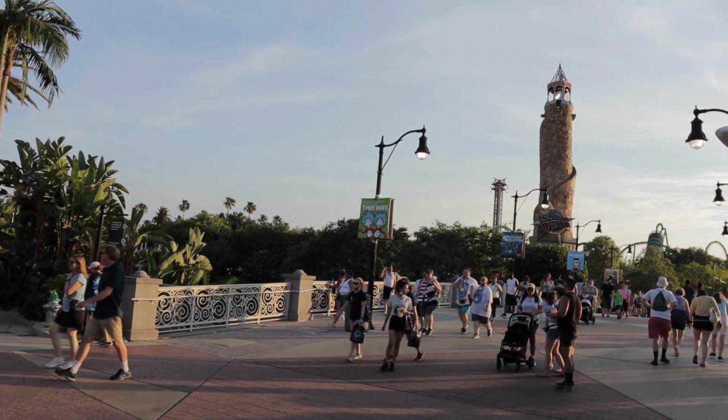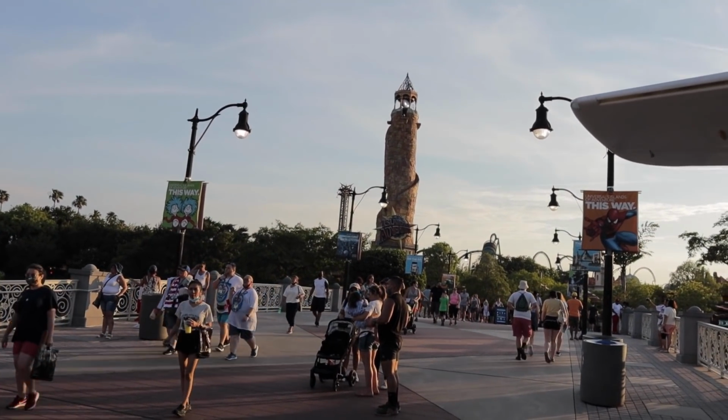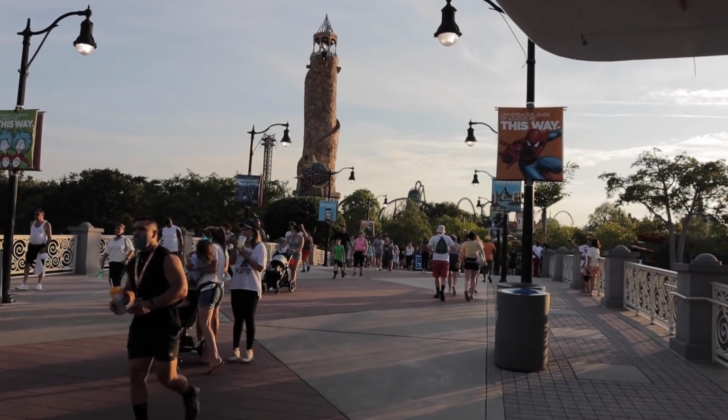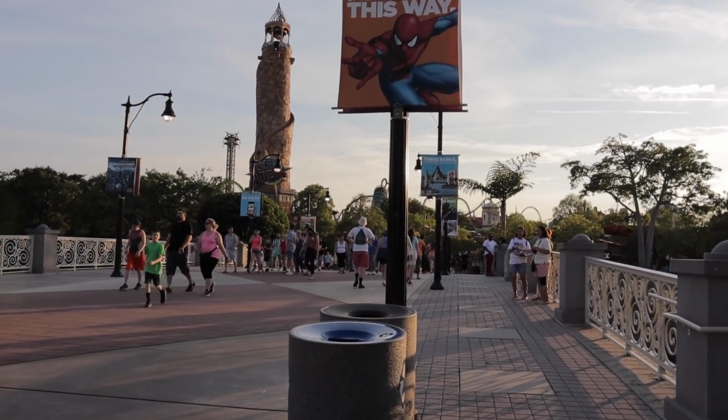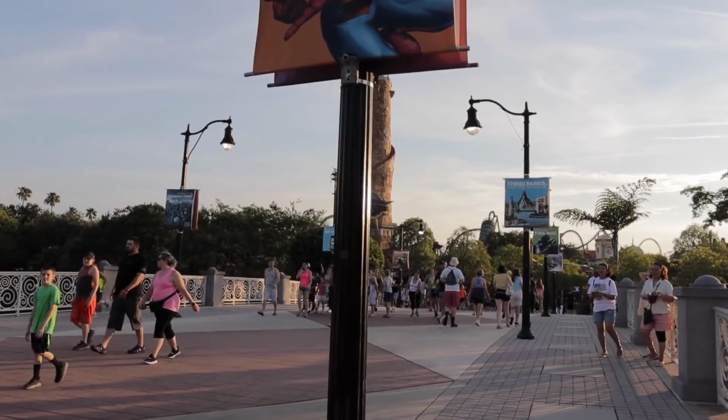There's the Porch of Indecision. It's getting a little bit busier as the sun is setting and the park is closing, which is kind of a big reason why I didn't really want to take the water taxi from the dock over here, because I thought it'd be a little bit busier with the people leaving the park.